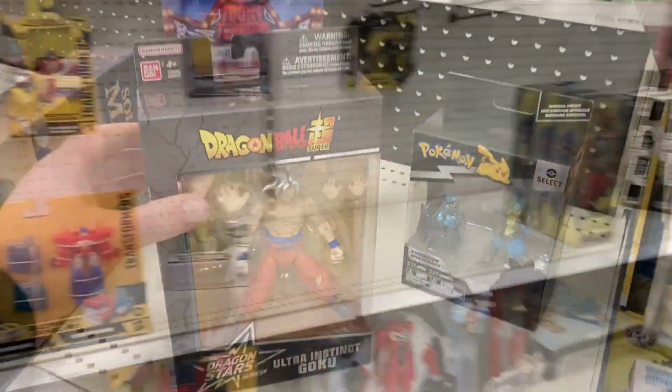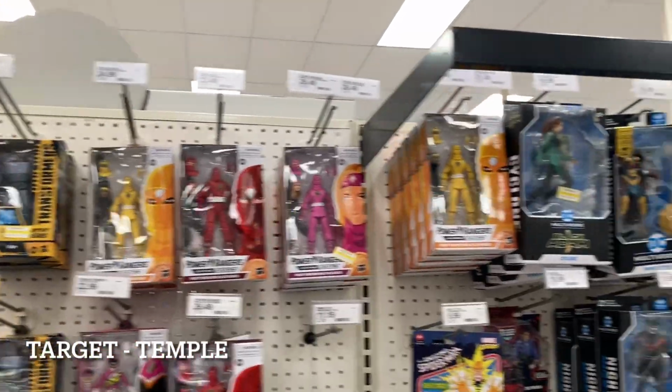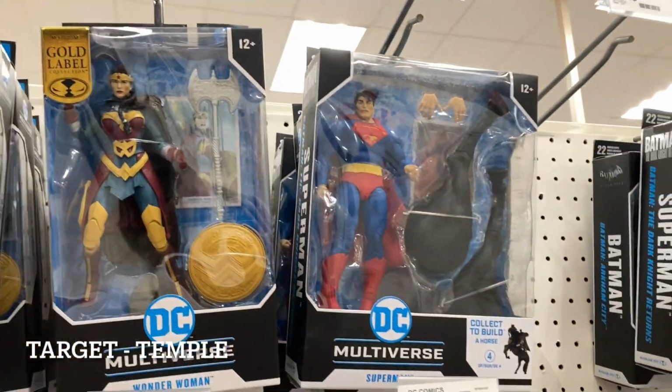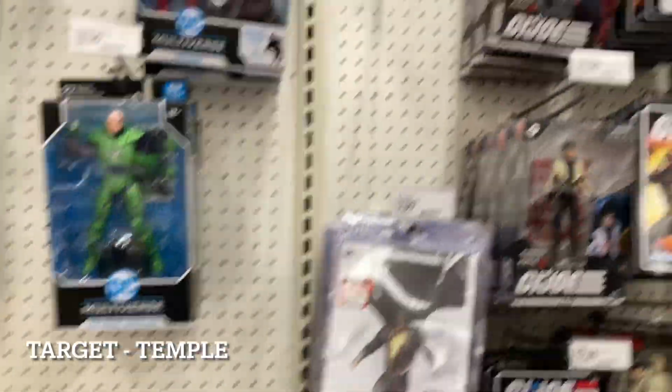Okay, let's try to check the main aisle. So main aisle section, here's your Transformers. I see Galvatron, lots of clearance stickers for Transformers. Power Rangers, we got clearance on McFarlane up top, $9.99. On the Cyclone, Superman, Build a Horse, more Batman down below, Black Adam, giant figure, G.I.